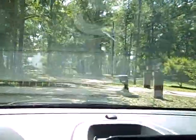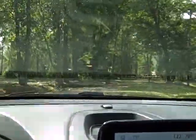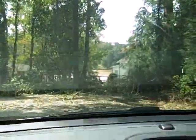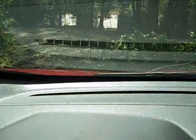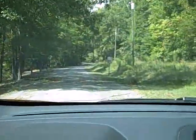I wonder why they put loose gravel on this road. That don't make sense. Yep, look here. Look at that. I don't know if I can get by that or not. Nope, can't get by that. Don't think, can I? Nah. This is Serena Circle.